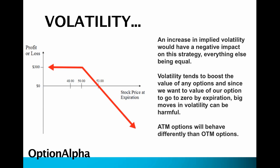Volatility actually has a really negative impact on this strategy, everything else being equal. Remember that volatility tends to boost the value of any options, and since we want the value of our option to go to zero so that we can keep all the premium, we want it to expire worthless. Big volatility moves can be really harmful. So at the money options will have a greater risk than out of the money options.